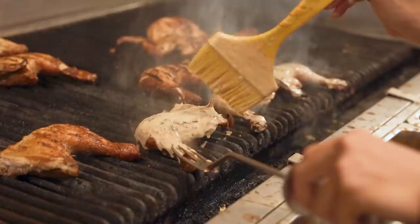You can definitely taste a stronger taste of the chili. Okay, you know what? The best thing about it, right, is that when you order your Nando's main, it always comes with one or two side dishes.